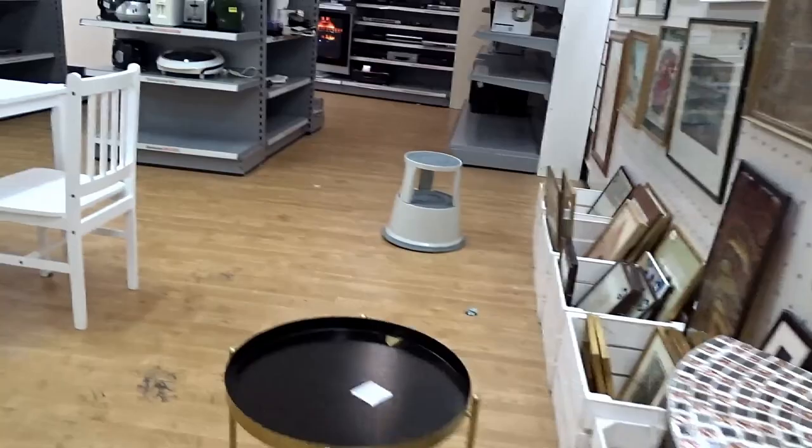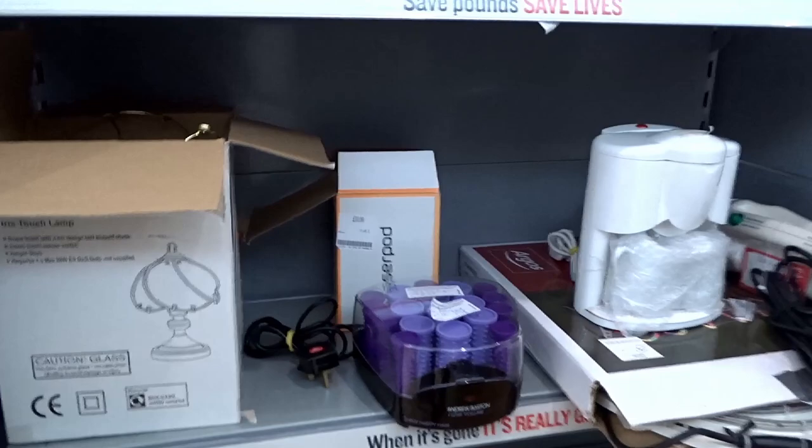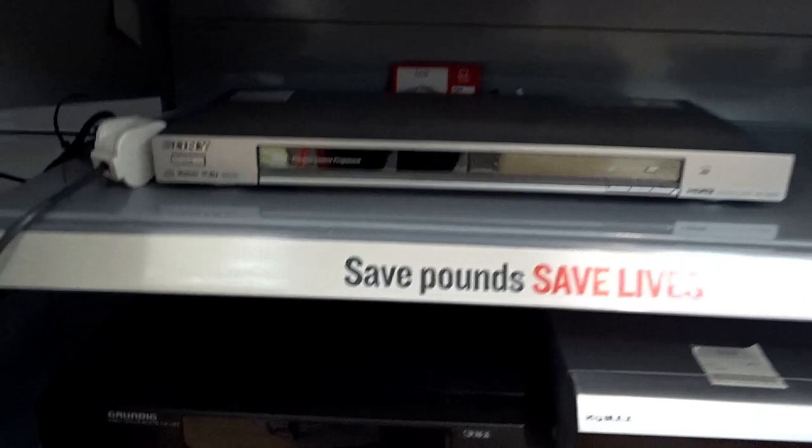Just go around here, your mirrors, and here all your electronical items, your DVD players, your TVs. They're quite expensive here, but I had a look anyway, just to see, comparing the prices and what they've got there, and just go round a few bits and pieces, and yeah, it's a big charity shop.